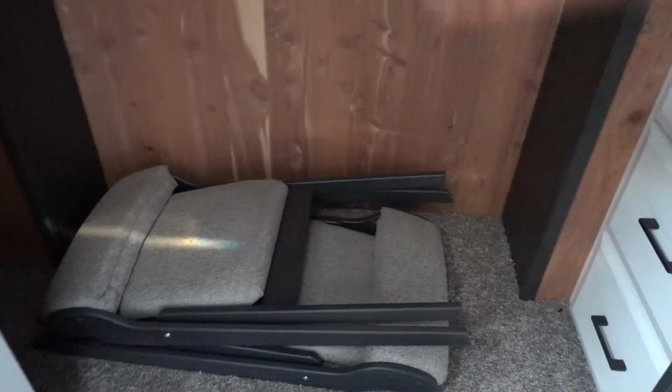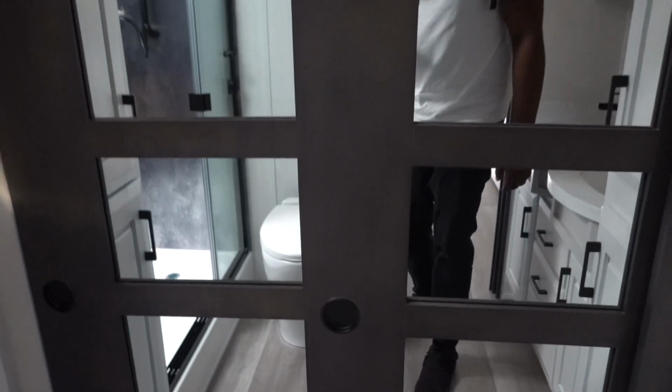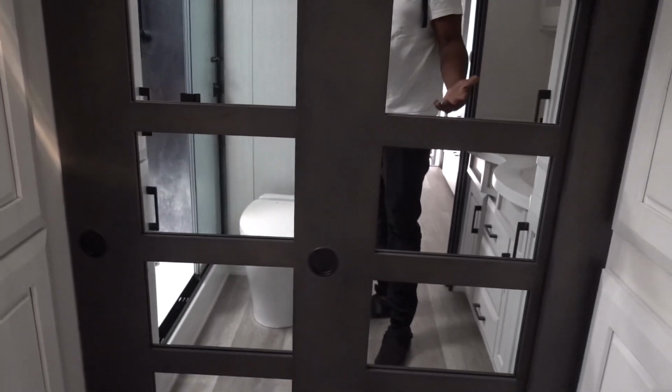And check out your closet. I mean, there is so much storage in this RV, it's scary. It just goes on and on and on. I mean, it has too much storage in my opinion, but if you need to bring a lot of stuff with you, you have the space. These chairs would be for the dining area. Great closet too. And then the doors do have a glass too that you can see yourself if you're about to go out.